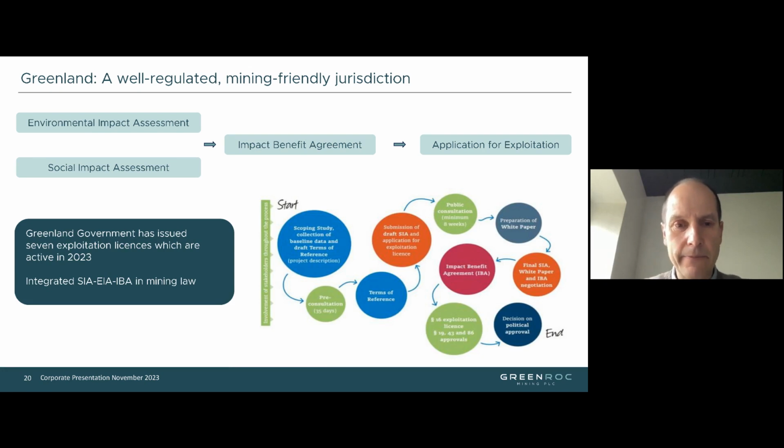And then something about the likelihood that we'll get to mine this. Of course, we are in jurisdictions that, being part of Europe in a sense, culturally at least, there's often the worry that there's too much local opposition for you to actually get to mine your deposit. And this is not the case for Greenland. Greenland is very mining friendly.